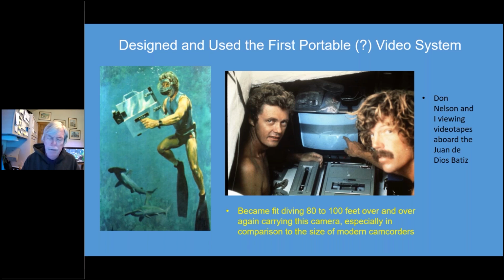So I designed, with Jerry Clay, a master builder of housings, the first portable video system. This is back in the early 70s, and look how big it is compared to a camcorder that you might carry in one hand right now.